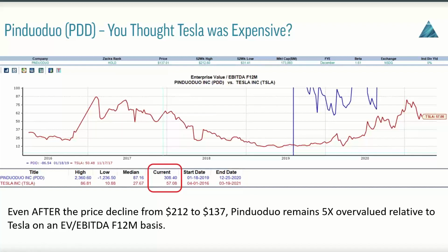I can tell you that there are many, many other stocks that are way more expensive than Tesla that have been driven by a lot of this hype. And that's what we're going to flush out today. So hopefully you find this very interesting. And you'll note that I've got clipping and capping rules all throughout the system in the Zacks Research System.